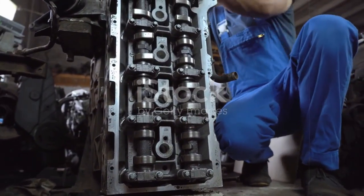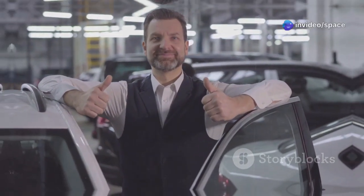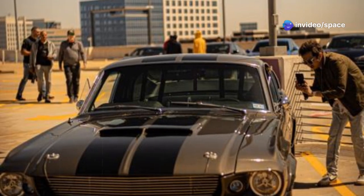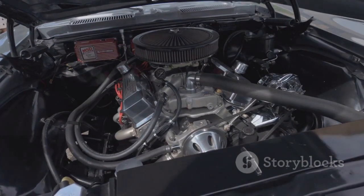The roar heard round the world: Godzilla's lasting impact. So what's the final word on Ford's Godzilla V8? Well, in my book, it's a resounding success. It's a bold statement in an era of change. It proves that there's still plenty of life left in the good old V8 engine.